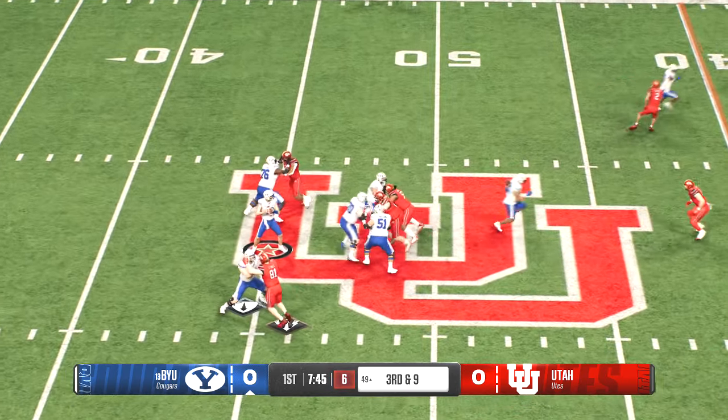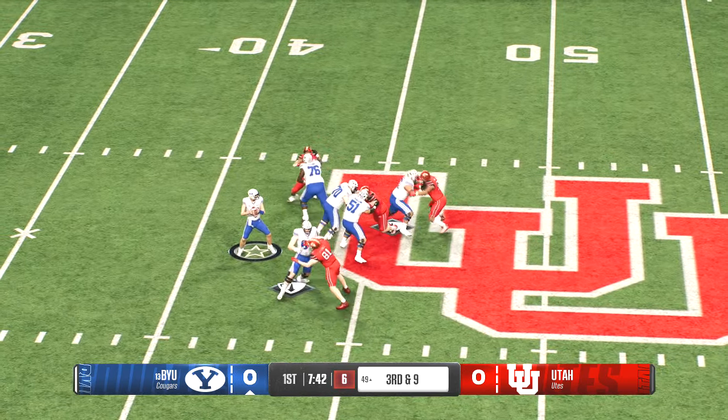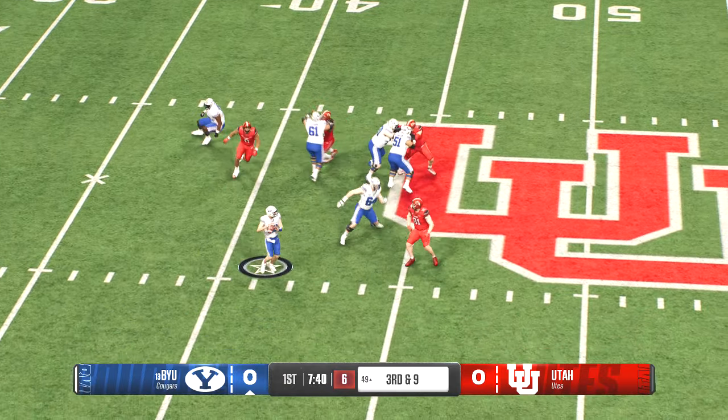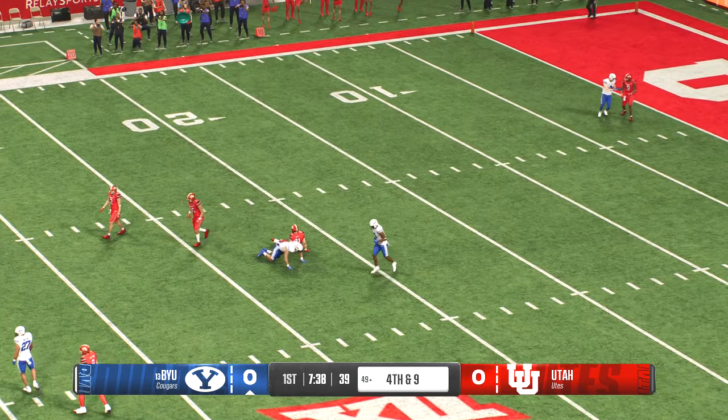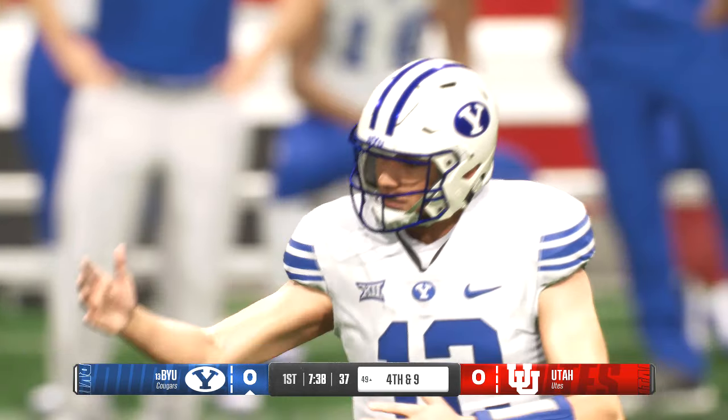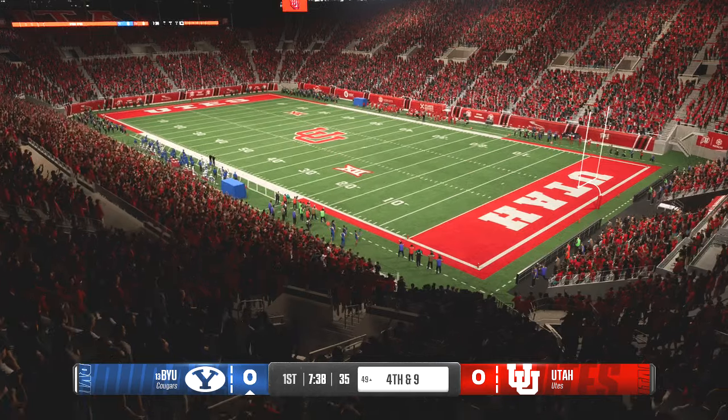On third down, he drops to throw. And all day in the pocket, finally delivers down the middle. The pass is dropped. Would have been a big gain, but he couldn't hold on.